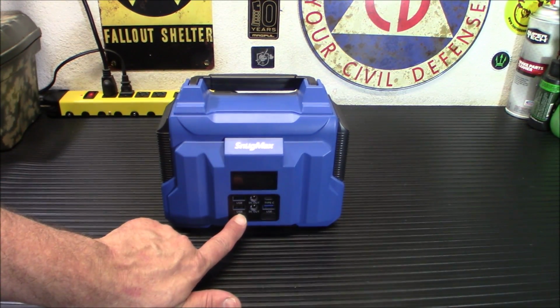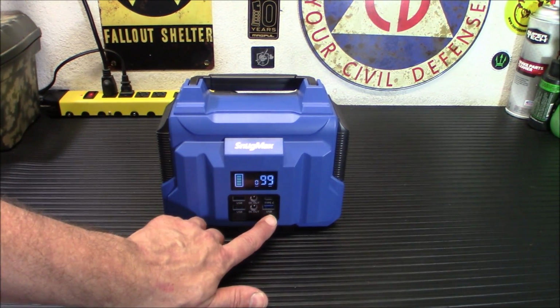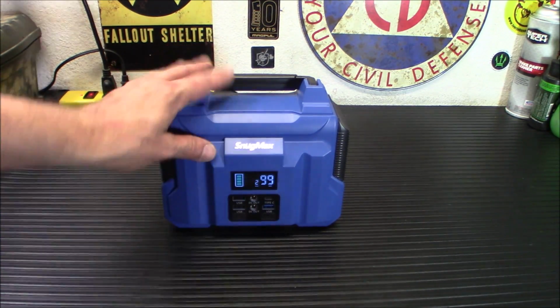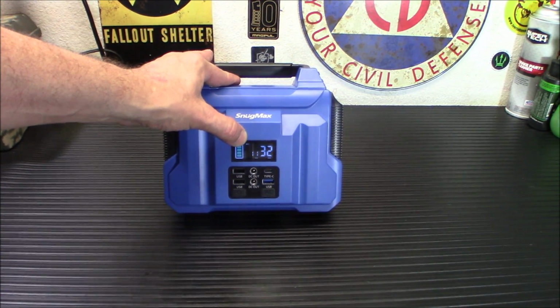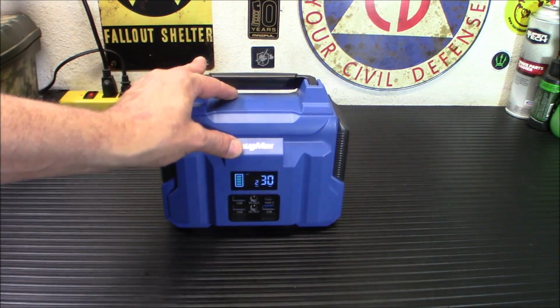And this is your on button over here. I'll turn it on for you. You can see there's no draw. It's got 99%. And if you want to take it to AC, you'll push the AC button and hold. And there you go. You'll have the AC flashing up top here, and it will show you it's got that much time with that much drain on it.